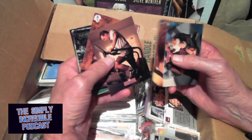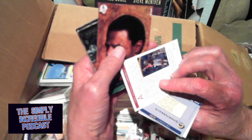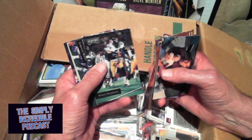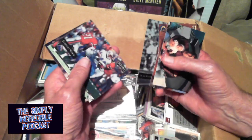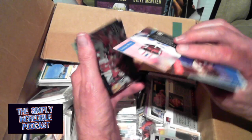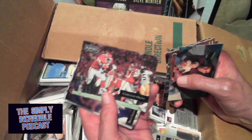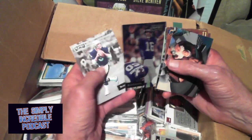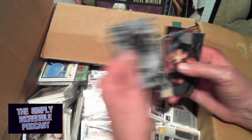Man, that's Jim Everett right there. Who is that? Working out. Another Tim Rosenbach. What is going on with Tim? Hardy Nickerson. I remember him for a while. He was a tough dude. Mark Kelso. Lorenzo White. Oh, those two cards right there. Christian Okoye, the Nigerian Nightmare. Rich Gannon, he had a really good career and then started getting really bad injuries. Bobby Hebert.